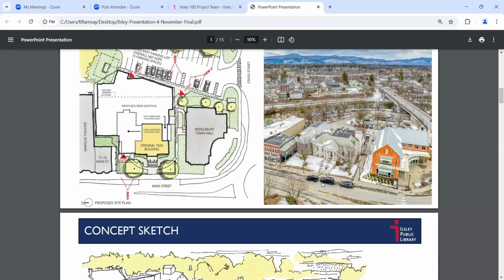Just out of curiosity, have the plans been shared with those neighbors? Yes, Chris has been really proactive about reaching out to both of our neighbors, 78 Main and the theater, and they've been really responsive and great. That's good.